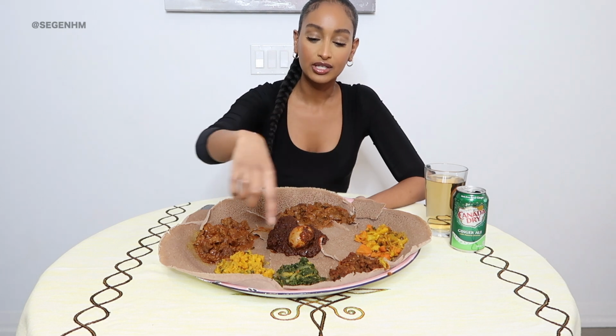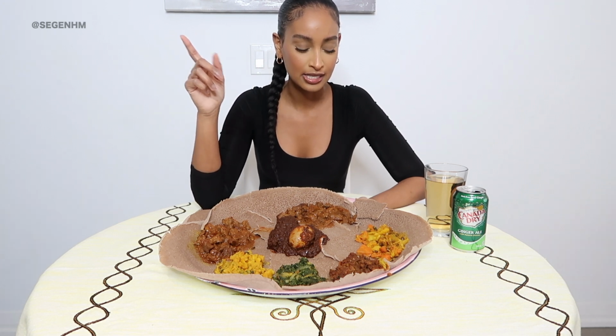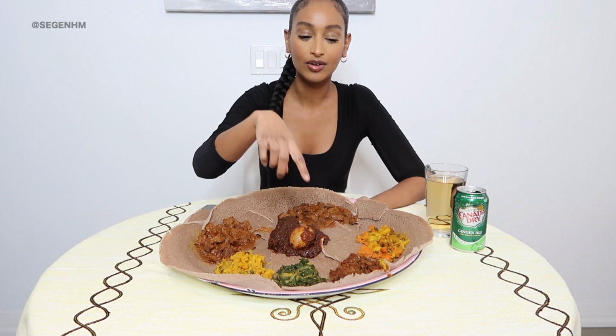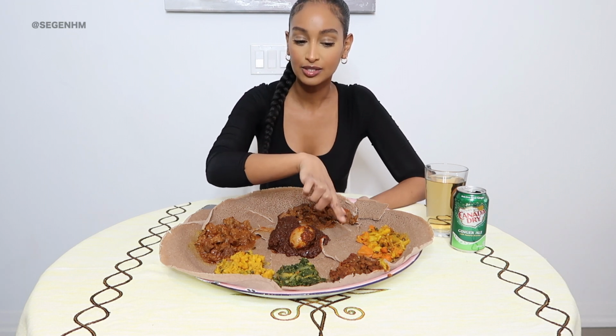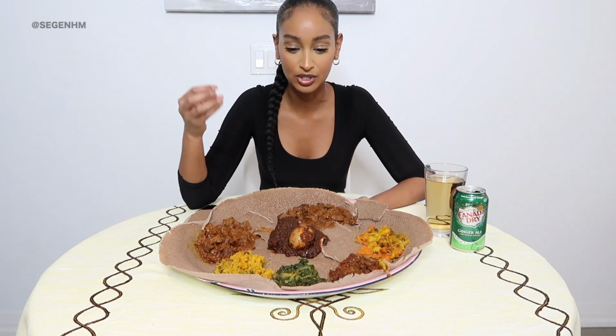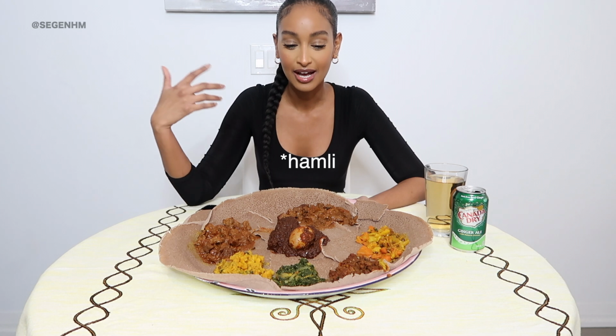And then right over here, we have the veggies, vegetable alicha, which is sauteed cabbage, carrots, and potatoes. And I think they mixed in some turmeric. That's why it's yellow and vibrant. And then we have bersen. We have red spicy bersen and yellow bersen. It's pretty much like a lentil stew, but this one is a bit spicier, made with bebere, which is the staple spice when it comes to the cuisine. And in the center right over here, we have alicha, which is spinach.